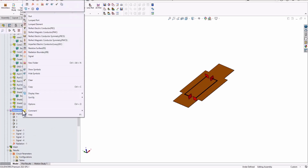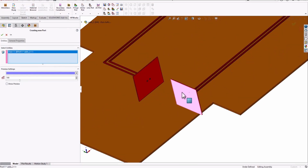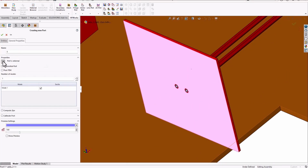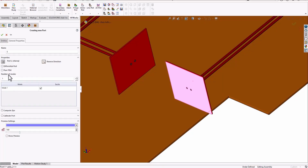To assign a port, you simply right click and you choose port, and then you can select, for instance, this face as wave port, and also you can specify whether the port is external or internal. For instance, in our example, since the port is inside the computation domain, we choose internal. Also you can specify the type of port, whether it's a normal port or a differential port. Also you can specify the number of modes.